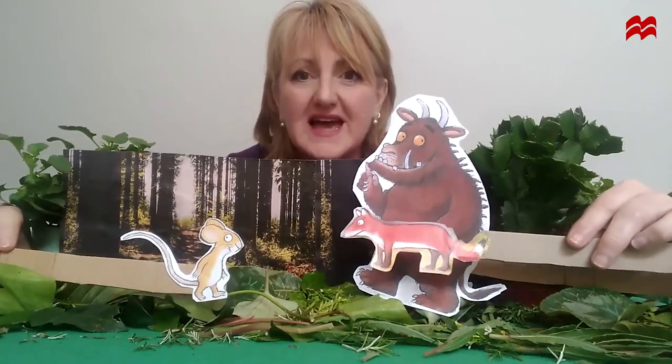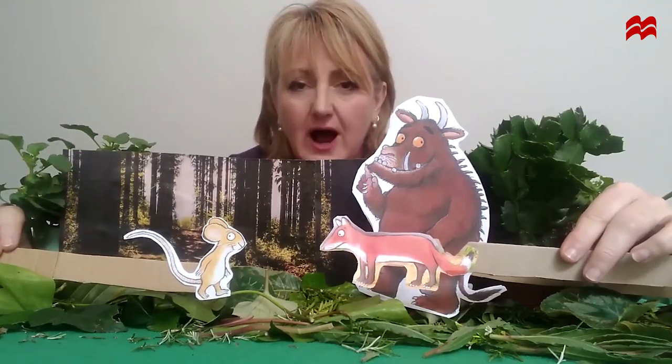So as they were walking, they heard a noise. And the fox popped his head up. And he saw the mouse, and he saw the Gruffalo, and he said, I'm not staying, and he ran off. The mouse was too frightening for me. See, said the mouse, can't you see? I'm the scariest animal in the deep, dark wood. Let's continue, said the Gruffalo.